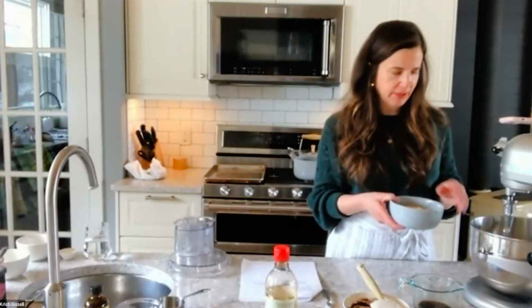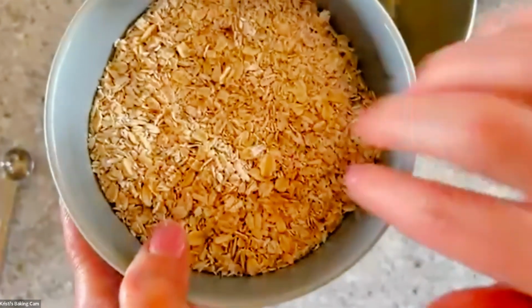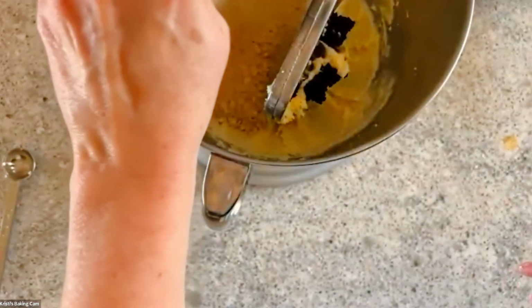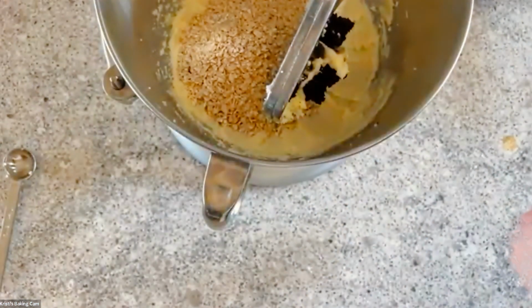So mine aren't completely broken up. You can kind of see them here. There are some whole oats and some smaller oat shards. That I think is a nice mixture for what we're going for here. But really either one will work.